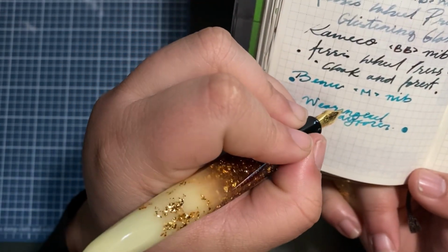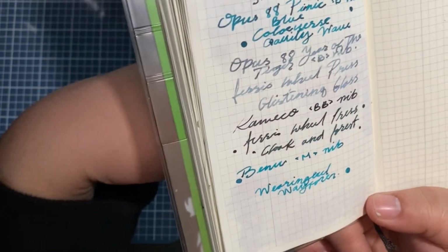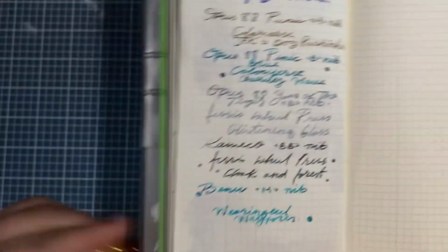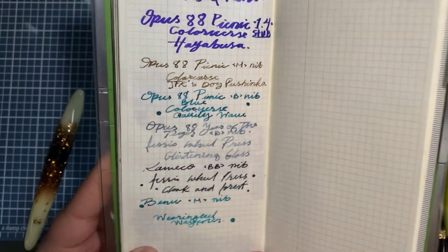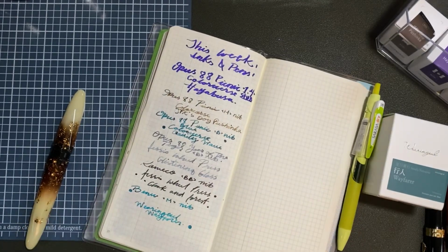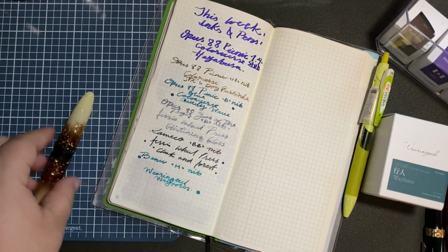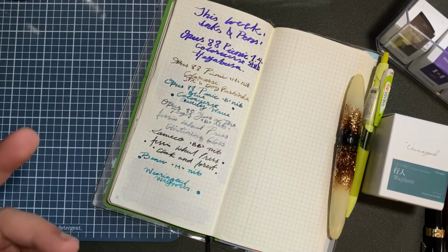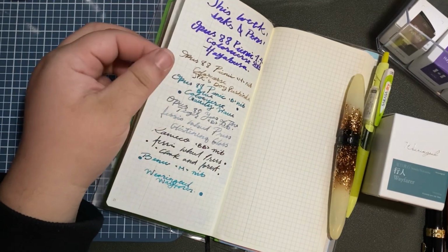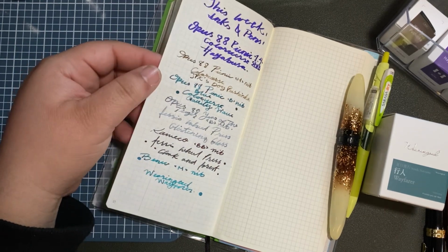I don't know why. But all these colors, I'm starting to like them more and more. I have a lot of inks, and I don't really have a lot of inks that I enjoy writing with. And I'm happy that this batch of pens that I'm using last week and this week are inks that I really, really enjoy looking at.